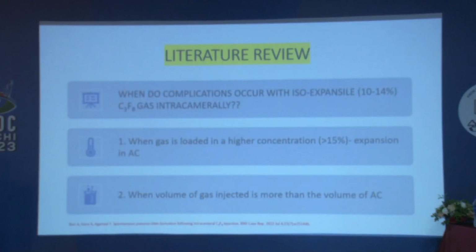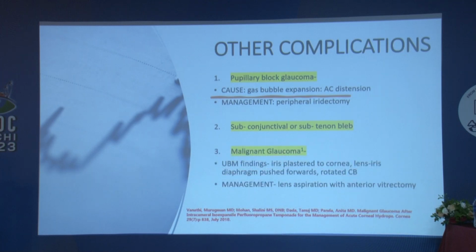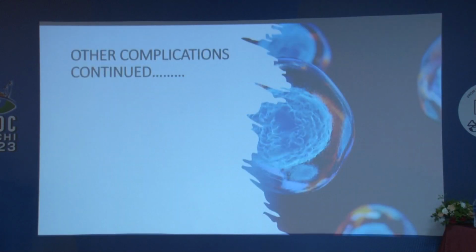Now literature says, why do complications occur with isoexpansile gas intracamerally? Either the gas is loaded in a higher concentration. I think in our case this was a mistake we made: we gave a 15% concentration of the gas, so the gas expanded. Or when the volume of gas injected is more than the volume of the AC. Other complications besides gas expansion include pupillary glaucoma, which is treated by peripheral iridectomy, subconjunctival or subtenon bleb, and malignant glaucoma. This is an important and serious complication, which needs to be taken seriously, and it is managed by lens aspiration with anterior vitrectomy.